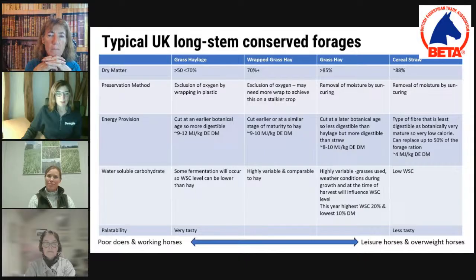So at the moment, with forage prices going up and a lot of good doers in our equine population, cereal straw is a really useful tool in our box to try and tackle both of those issues really.